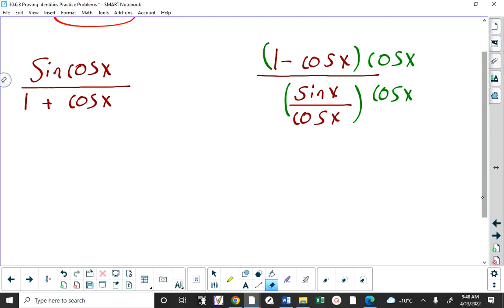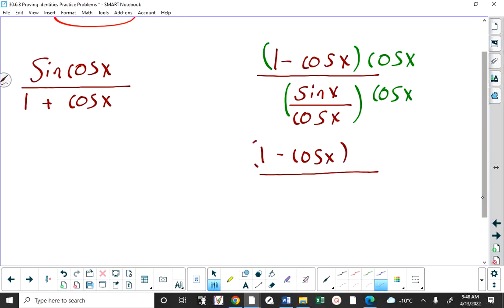Okay, so when you see these conjugates on opposite sides of the identity, and one is on the top and one is on the bottom, first of all, when we multiply top and bottom here by cosine of x, leave the top in factored form. Okay? And then we're left with sine of x here.